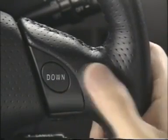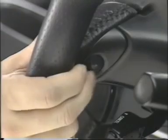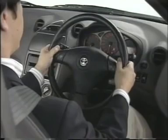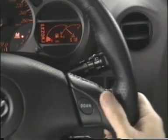The transaxle shift switches on the front side of the steering wheel are for downshifting, and the shift switches on the back side are for upshifting. With this system, the driver can quickly shift without taking his or her hands away from the steering wheel.